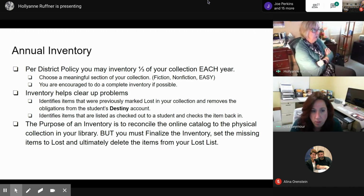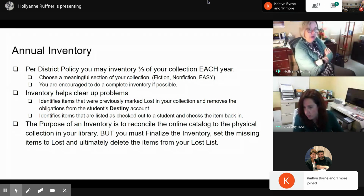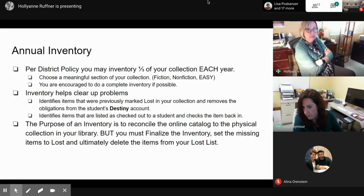When you go through the act of scanning things in an inventory, it will tell you if the item is checked out to a student. If it was previously set to lost, it will move it back to available. If a child paid for it, it will generate a refund and tell you that a refund has been generated for Joey Smith because he paid for this book. So it clears up a lot of issues.